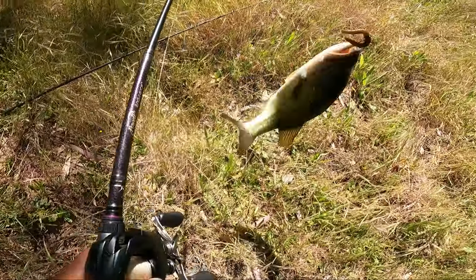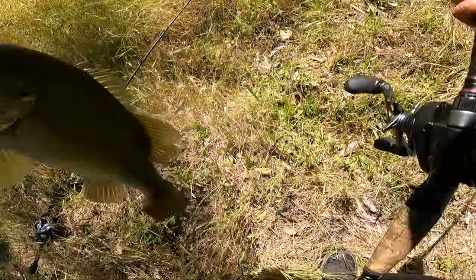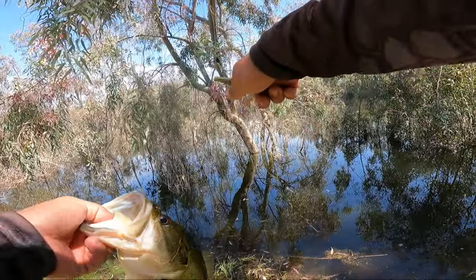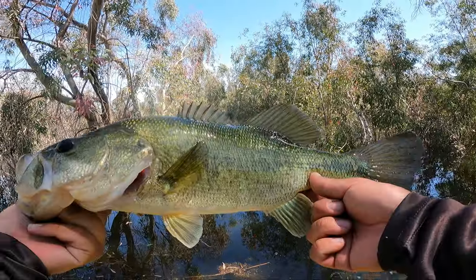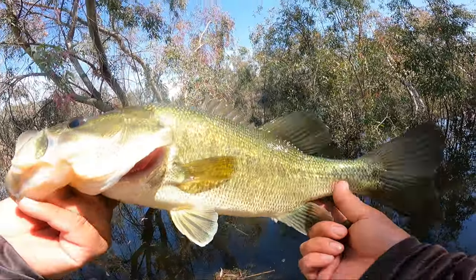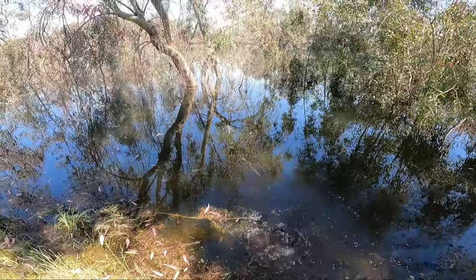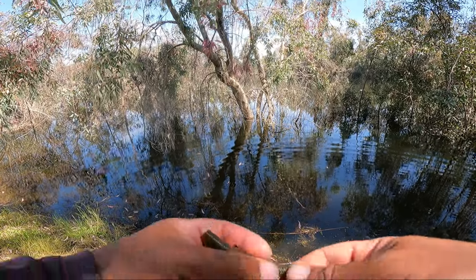Thought I saw something there. That's probably the best one today. I was pitching over there and I saw some movement right here. And I pitched it and I saw that fish come up and grab it. Not a bad one at all. It's probably guarding fry. I'm not too sure, but I didn't see any fry. Oh, I did see fry. Okay, she's guarding fry. Better get her back in there. I didn't see those fry until just right now. Little tiny fellas.